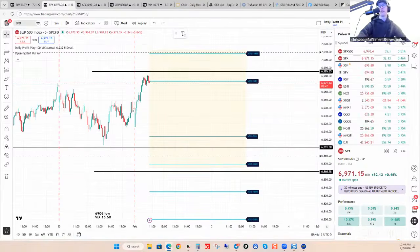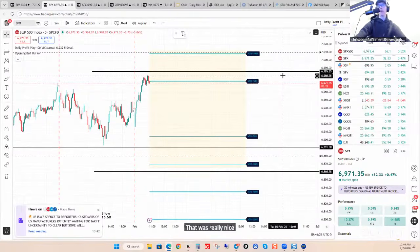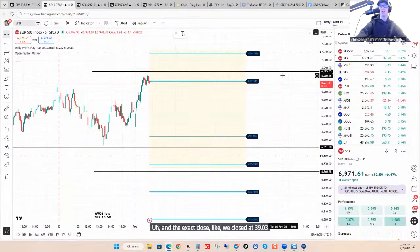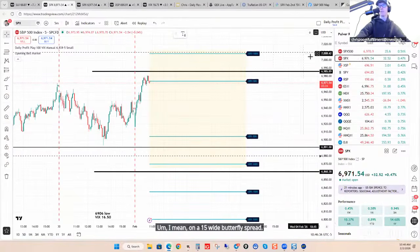Seeing those other trades, yeah, those are fun. They're just, you have to remember that's not a high probability trade. That was really nice to have, though. We had two pin trades on Friday last week, which was pretty awesome. We closed at 39.03 and we needed it to close at 40. On a 15-wide butterfly spread, that's pretty sweet.